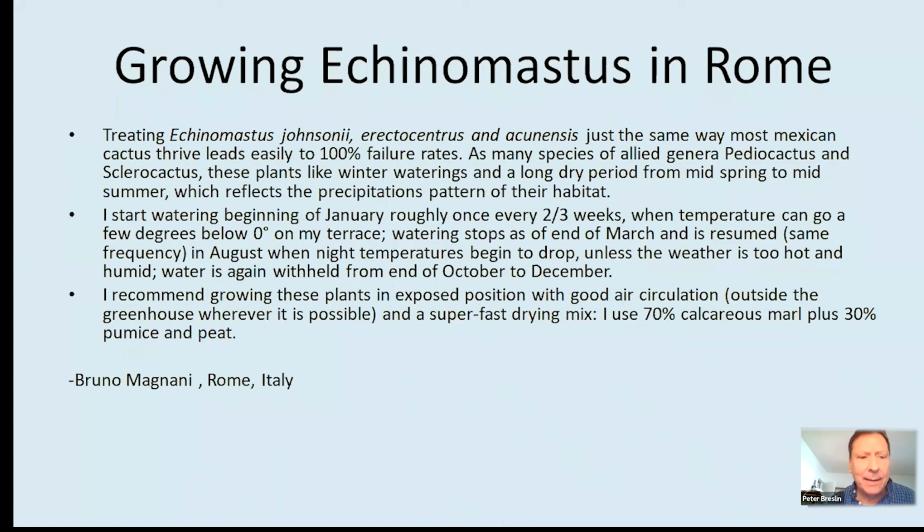Now, I contacted a couple guys from Italy who I admire as growers. Bruno Magnani from Rome. He grows on his balcony in Rome, and he grows beautiful Echinomastus, Pediocactus, all kinds of rare cacti. And he starts watering at the beginning of January because he wants to provide a little bit of that winter water, even when it's freezing. And then a lot of air circulation and a super fast drying mix.